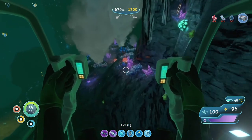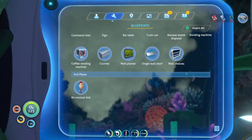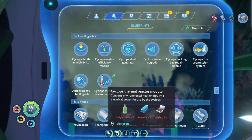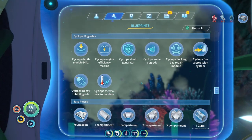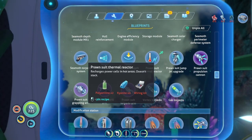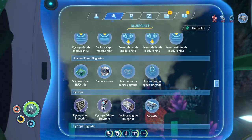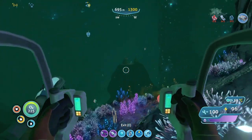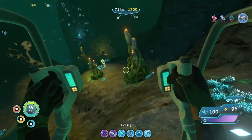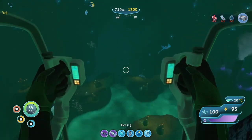I think that in order to have my thermal module on this boy to charge his berries, I need the kyanite. Let's see, there's gotta be something with the thermometer right here. This one is for Cyclops, so we need 4 kyanite for it. Prawn. Yeah, we need 2 kyanites. So 6 until now. We're gonna need more than that, for sure. I don't remember how many, but we're gonna need more. Well, so our purpose in here is to find that amazing nickel and the kyanite. And apparently we're going in the right direction.